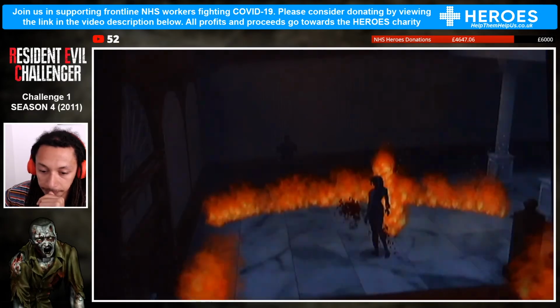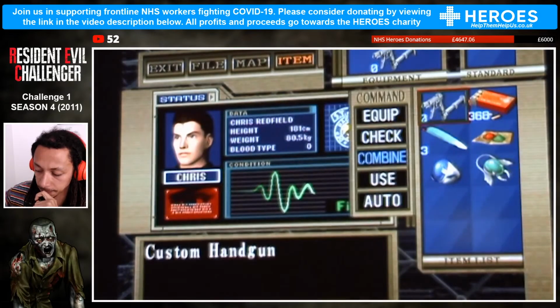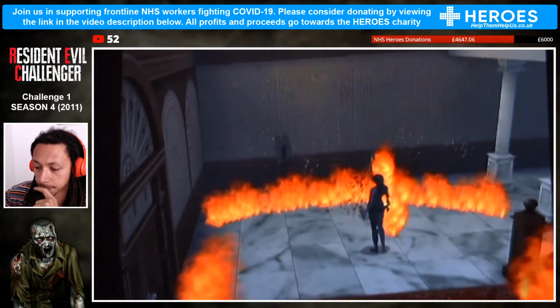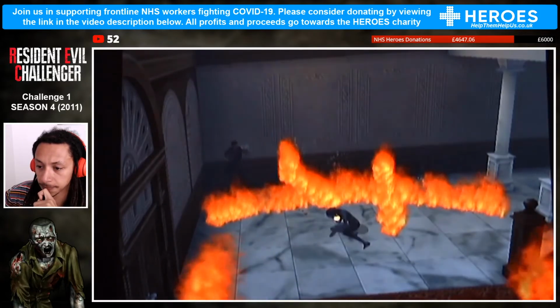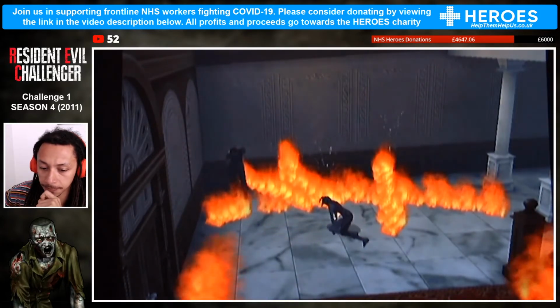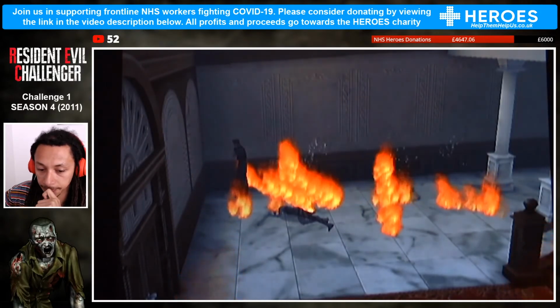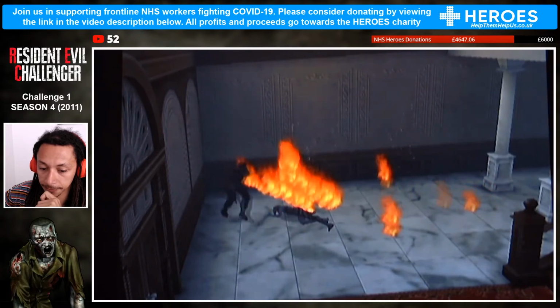That makes it quite difficult. It actually really does. She doesn't take many bullets to be down though. Fuck. She's dead. Only got hit once. That could have gone very badly actually.